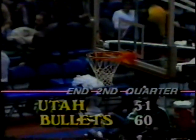5. They'll work on Stockton. Gus goes right by him. Lay it up. Blocked by Bailey. Go down by Hanson to Stockton. He throws it at the basket at the buzzer, and it goes out of bounds. And that's the end of the first half of play from the Capitol Center in Landover, Maryland. The score, Washington 60, Utah 51. We'll be back right after this timeout.